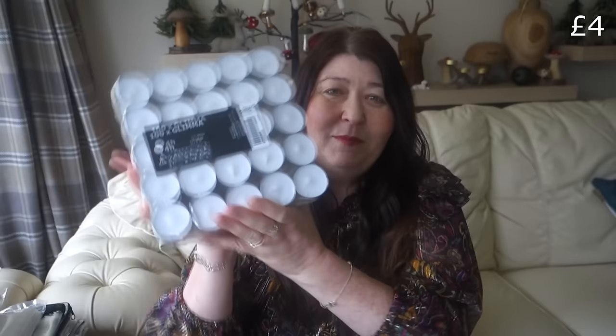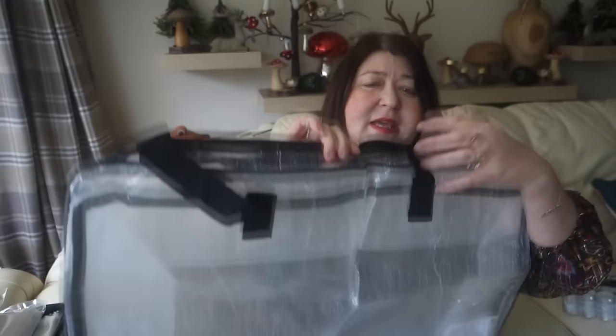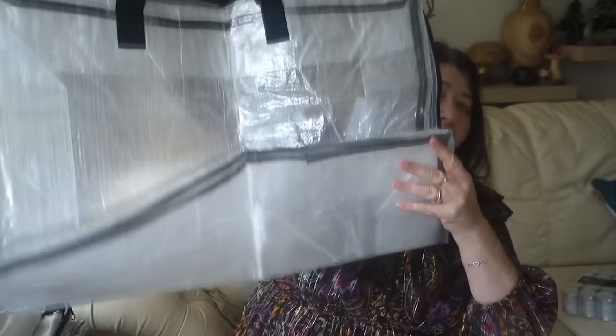I also picked up these bags. Now these are called the Dimpler bags, and they're brilliant for storage. Absolutely brilliant they are. I usually keep my outdoor cushions and throws in them, and they've got carry handles and a zip. You can keep clothing in them, if you do seasonal clothing, and you swap your winter things out of your wardrobe for your summer things, you can put your clothing in these bags. They're pretty good for that. I think they're £3, these bags. But I do really, really like them.